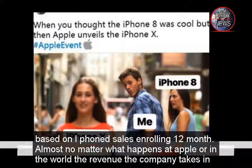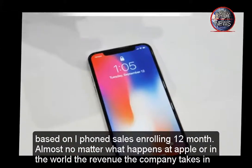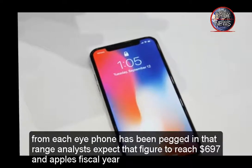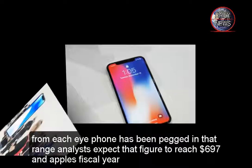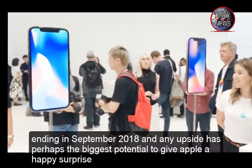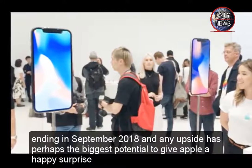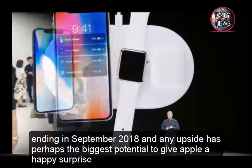Almost no matter what happens at Apple or in the world, the revenue the company takes in from each iPhone has been pegged in that range. Analysts expect that figure to reach $697 in Apple's fiscal year ending in September 2018. And any upside has perhaps the biggest potential to give Apple a happy surprise.